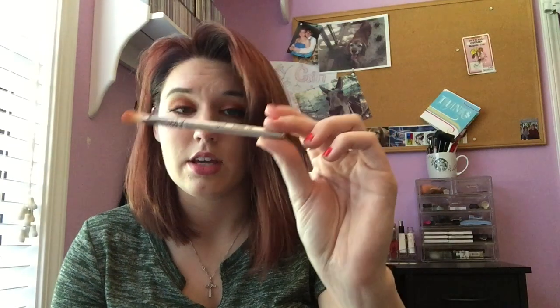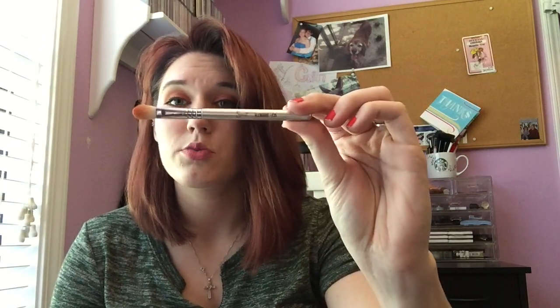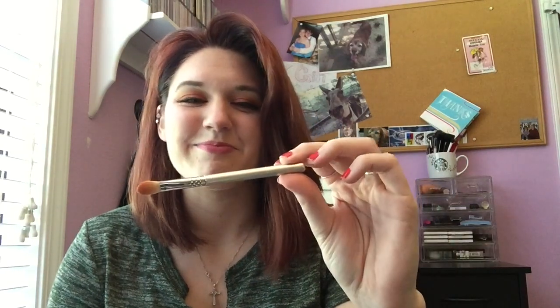Also, with that order, I bought a certain amount, and the price was over 75, and you got to choose a free gift. So I chose the Sigma E25 brush, which is one of Jaclyn Hill's favorite brushes. Huge coincidence. I picked it up, and I thought, I can grab this for free instead of paying the full price for the brush online. Why not? It's just shorter. Nothing wrong with it being shorter. It's okay.